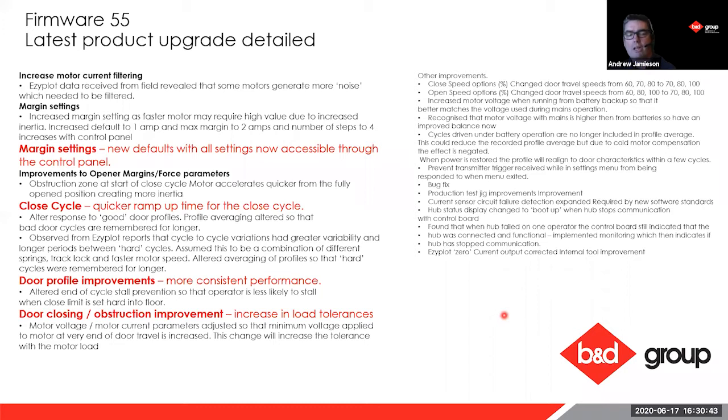That's one. We've got closed cycle changes. That's the big change for us, and you'll see that that's going to smooth out a lot. The cycle between fully open to going closed has now sped up, and that's got a direct impact to the responsiveness of sensitivity. So that's a big change. We've also made some door profiling improvements, so it's going to be more consistent across that 100% of the door travel, because we're knowing a bit more about what we're seeing in the doors across Australia and New Zealand. And then the door closing and obstruction improvements. The response time has changed between impact and auto reverse. So in timeline, when it gets up to the critical area, at how quickly it will respond.